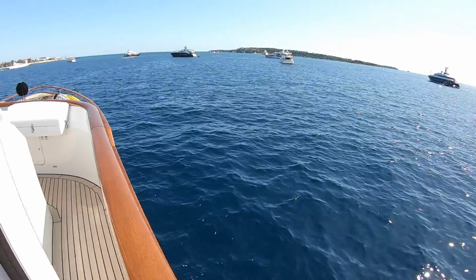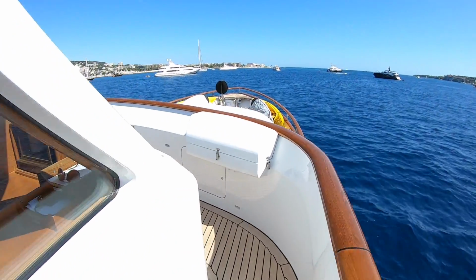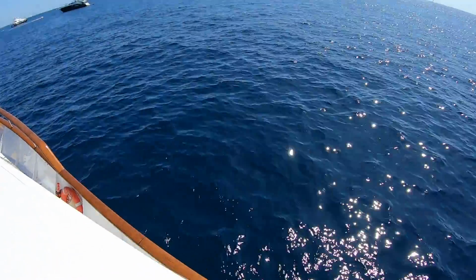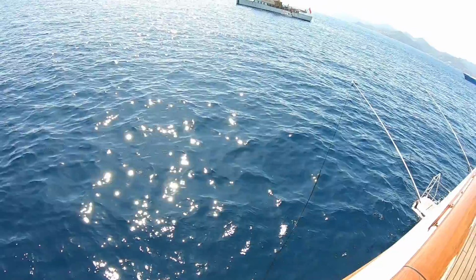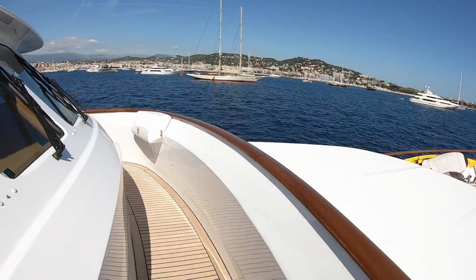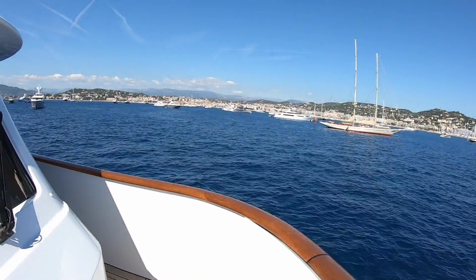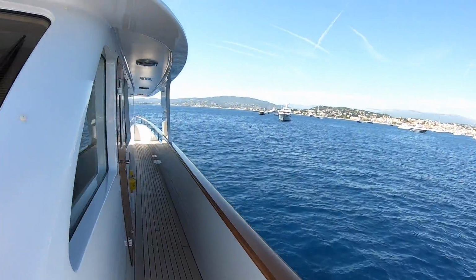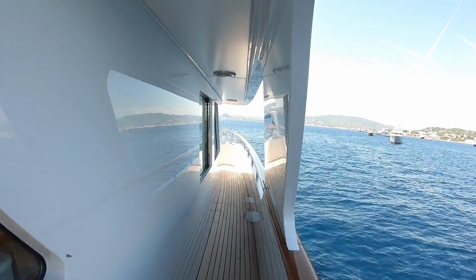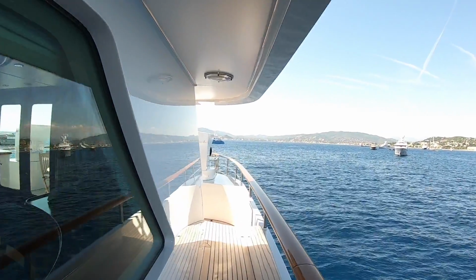Look at that beautiful water. So up here is the Portuguese bridge, and these are wing stations. You can control the boat from here, so if you're docking the boat you can really see exactly what you're doing with it. So let's go around the Portuguese bridge, another docking station on this side, and then we'll head down this deck, and this will take us back to the upper deck aft area.